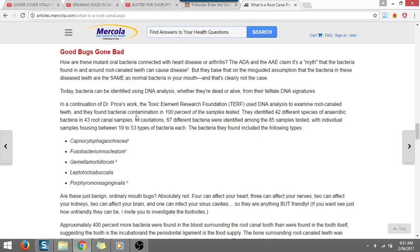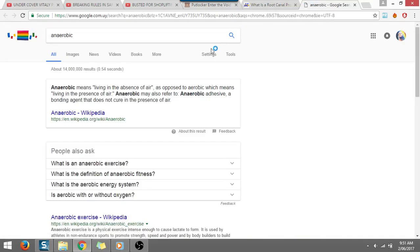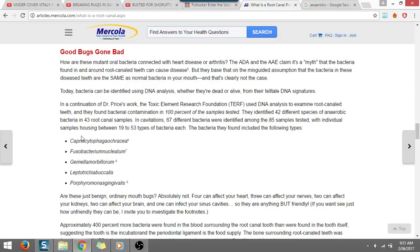They found bacterial contamination in 100% of samples of root canals tested. So all root canals had bacterial infection. They identified 42 different species of anaerobic bacteria. So anaerobic means they don't like air, living in absence of air, yeah. Samples housing between 19 to 53 types. So 19 to 53 types of bacteria in their samples.